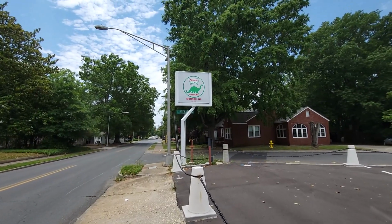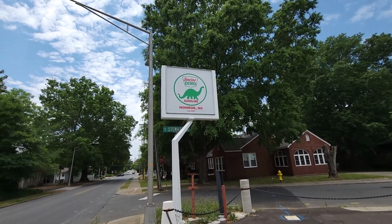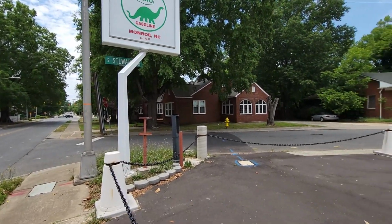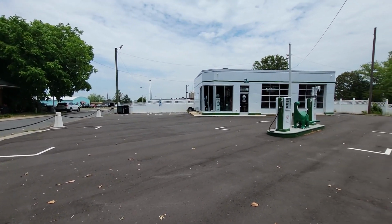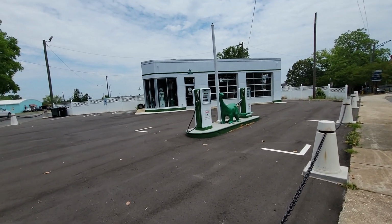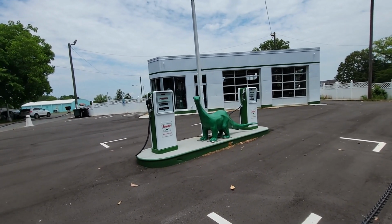And you guys are gonna love this. Sinclair Dino Gasoline, Monroe, North Carolina, established in 1947. We pan around here and see this beautiful preserved gas station. Check it out. From 1947. Look at the dinosaur. Isn't that awesome? That is beautiful.